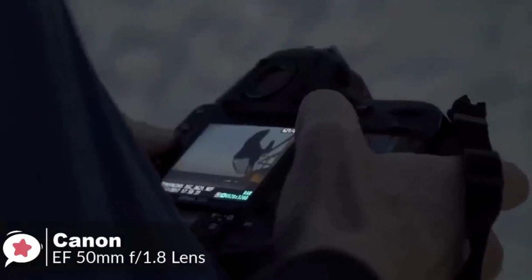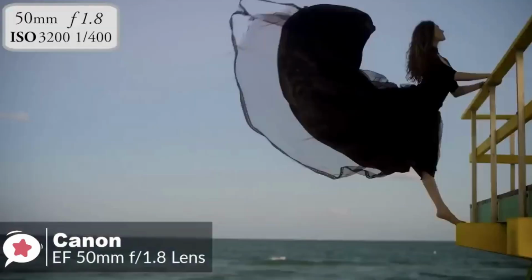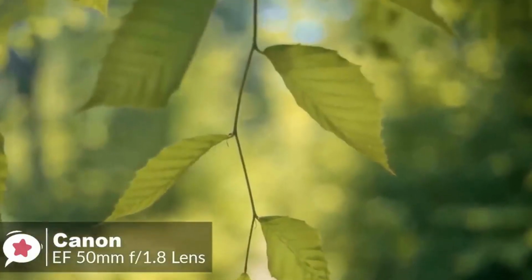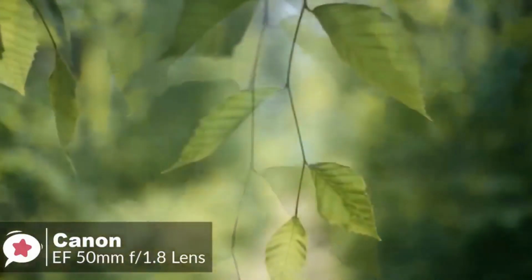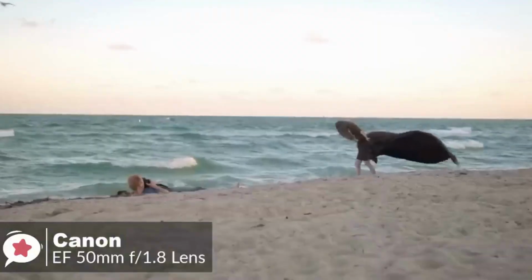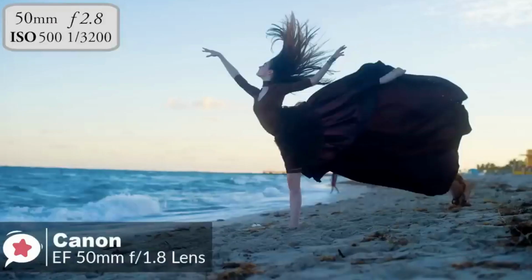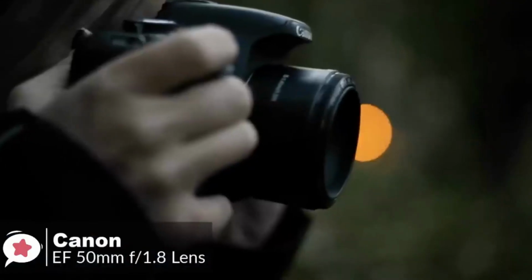Its bright maximum aperture of f1.8 helps it not only to excel in low light, but also capture gorgeous sharp images and movies with beautiful background blur, thanks to its circular 7-blade design. Moreover, the 50mm focal length allows you to fill the frame with your subject from a comfortable distance, making it a great lens for portraits.